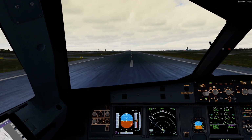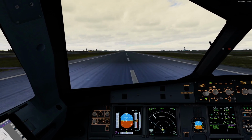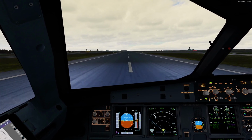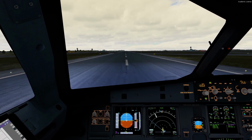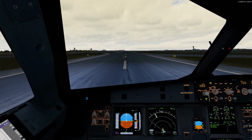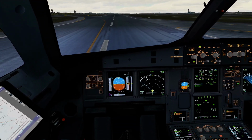Just a little bit. We anyway want to go all the way to the end. Makes it a bit easier. Okay, 7 knots, idle forward, manual braking. Yeah, disconnected, that makes sense.